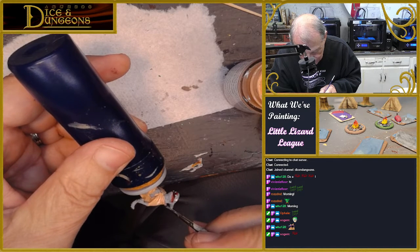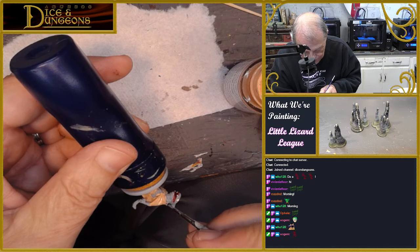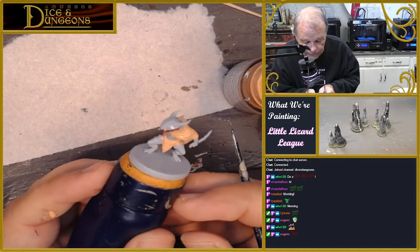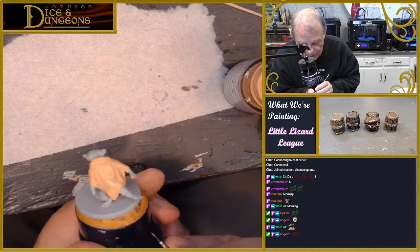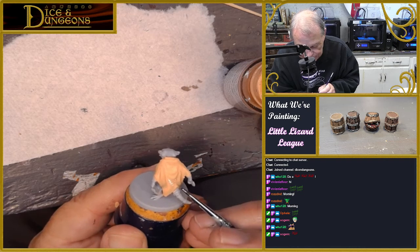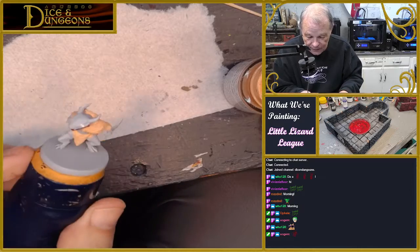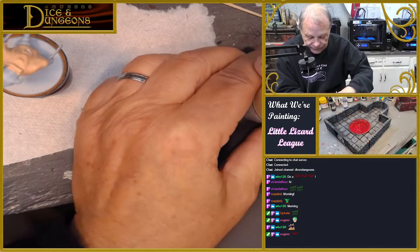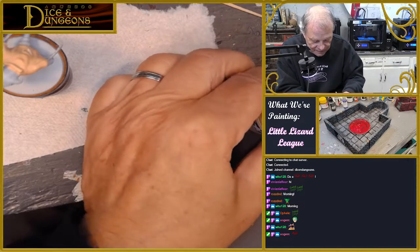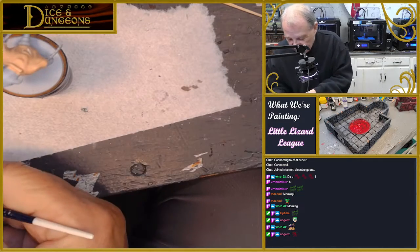Okay, because when it's washed, that lighter color will show the detail of the stitching, I think, pretty well. So yeah, I mean, there's just a little bit of it there. You can kind of see it. It's not too bad on the back here. And it won't stand out quite as much with the wash. Okay, so let me just clean this brush and we'll wrap up for today.